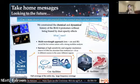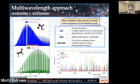And ngVLA, the combination of ngVLA and SKA is crucial on that point, because we will have full coverage of the entire sky with northern and southern hemisphere, but also a very wide frequency coverage, because we need both. And here I show you just quickly what I mean for the spectral coverage. We know that the brightest emission of the icons is for sure in the millimeter, but that means that at millimeter wavelengths we are starting to have a lot of sensitivity, so we are limited by line blending at the confusion limit. We are limited now by the confusion of the spectra.